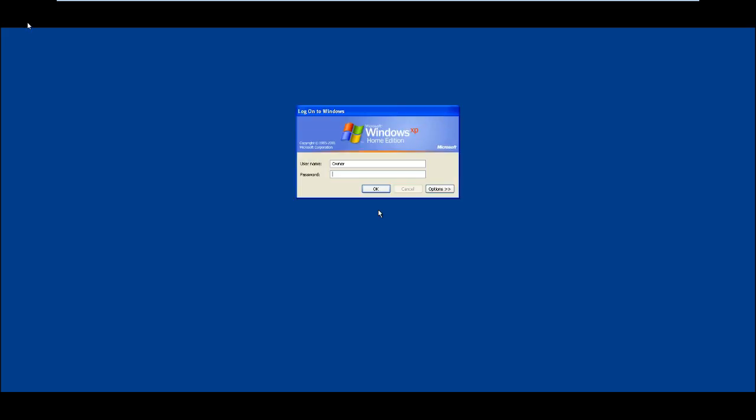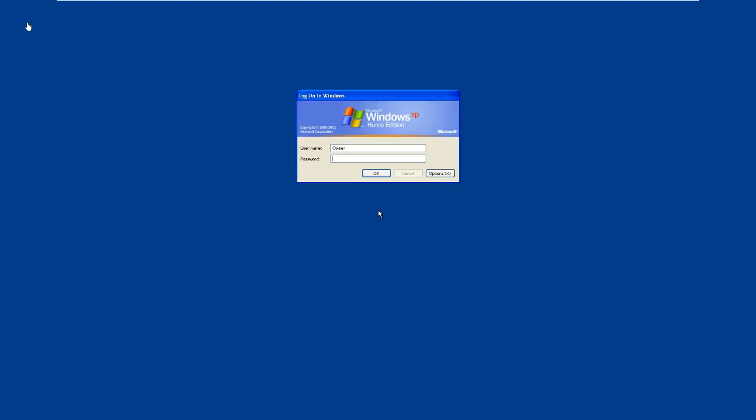Okay, here comes the Windows logon screen, Windows XP Home Edition there. It says Microsoft three times too. This is the classic logon screen for Windows. I actually like the welcome screen, but I do like this screen.